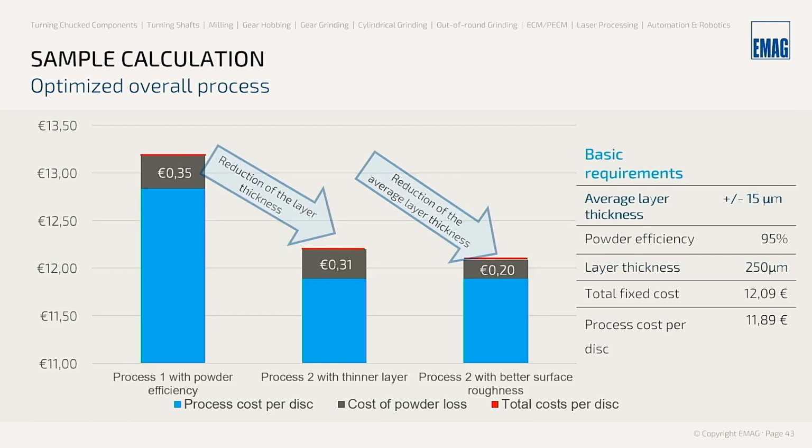And the next step is the average layer thickness. The gap now is not so huge, but still important because also with lower average layer thickness, we reduce our total fixed costs. And together with the grinding process, we have a better input quality and also can reduce the cost for the grinding. And this is more or less the right thing to do. Make several iterations, optimize the coating process, and in the last one, we align both processes to each other.